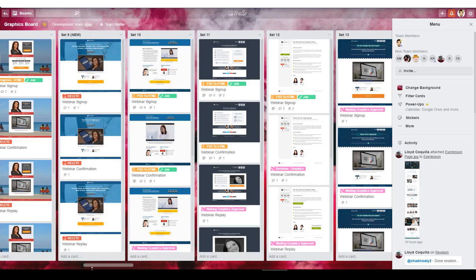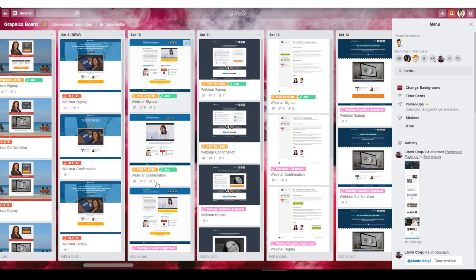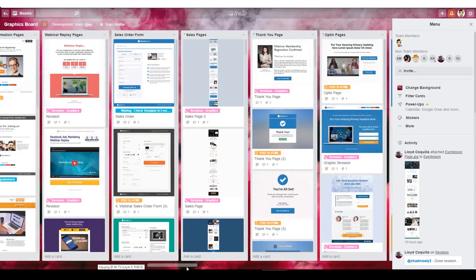One of our OTOs is going to be our template club. They're going to receive a set every single month. That's going to be the sales page, the free sign-up page, the course interior page, the webinar sign-up page, webinar confirmation page, webinar replay page, and the order form. They're going to get a new set loaded into their account each and every month. So you're getting an idea of the direction we're going with this platform.